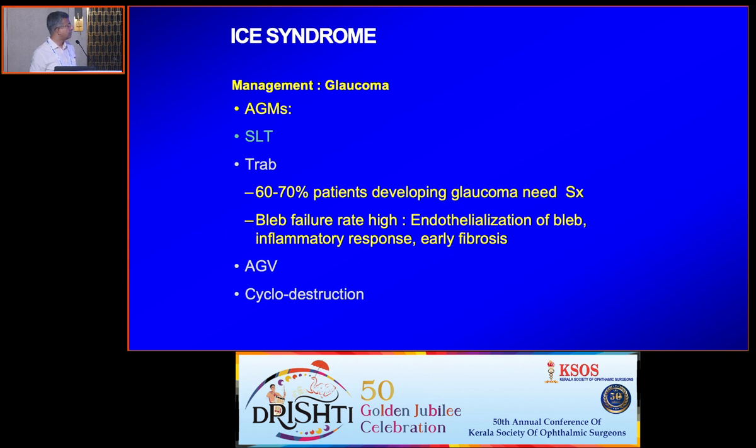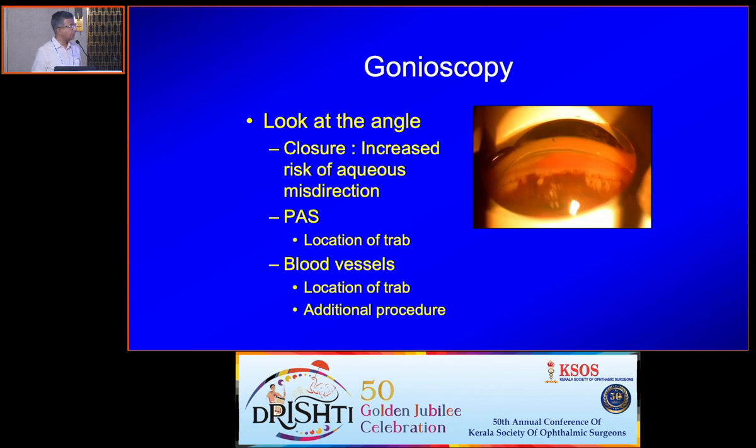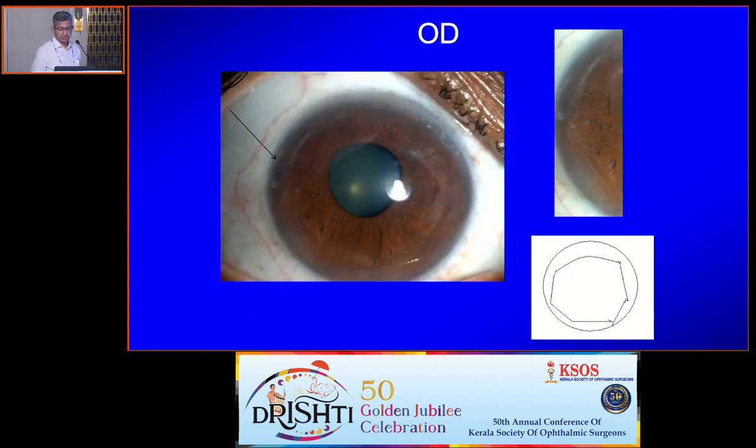In terms of management, you can use any glaucoma medication. SLT is not really a great idea because it's an angle closure. You're really not going to have much help. TRAB and AGV are the two things that we look at. There's really no role for minimally invasive surgery here. There are a few caveats when it comes to whether you're going to do a TRAB or an AGV, and we'll just look at a few cases for that. Very, very important to do the gonioscopy before you decide on a surgical procedure, because where the synechiae are will make a lot of difference in your surgical decisions.